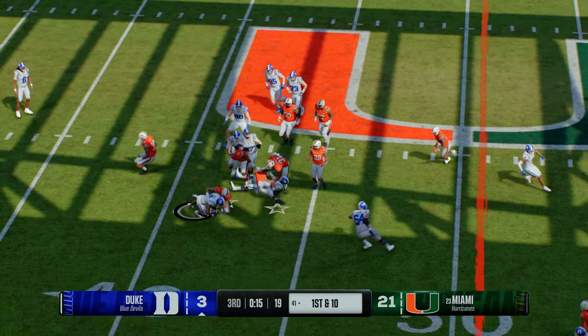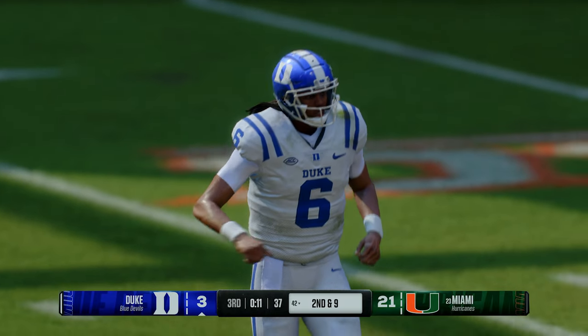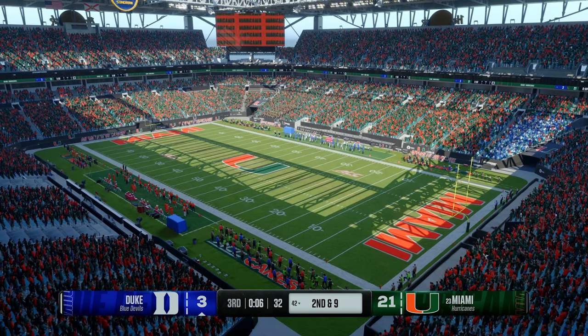Might as well run him until they stop him. He's got it again. Really nice stop there from this senior leader.